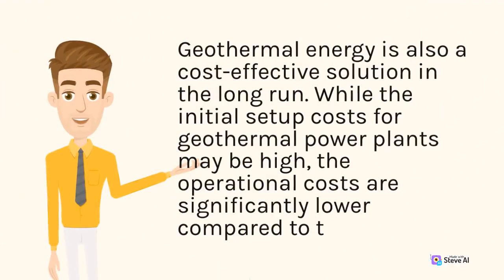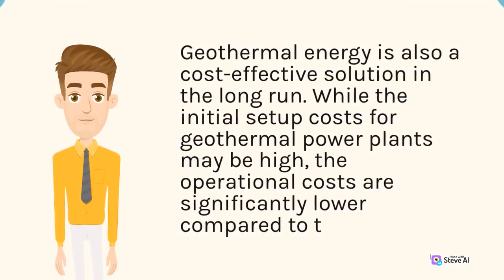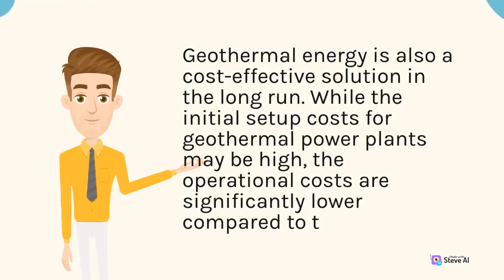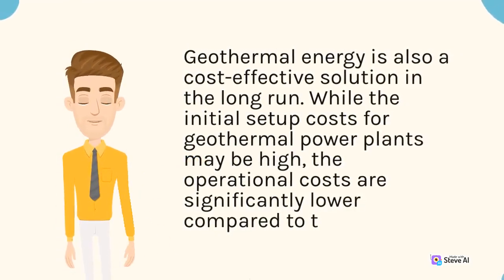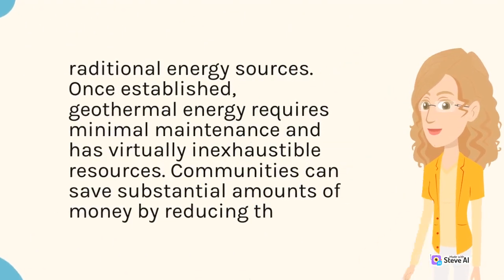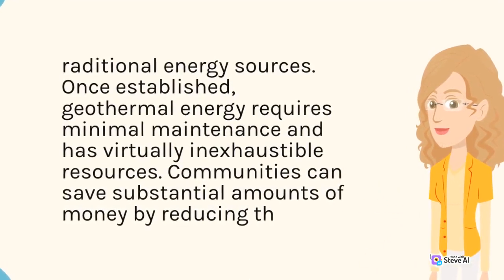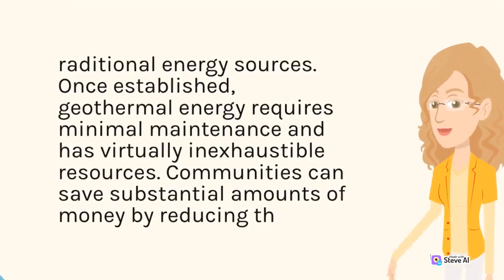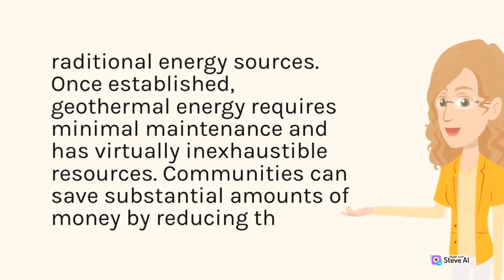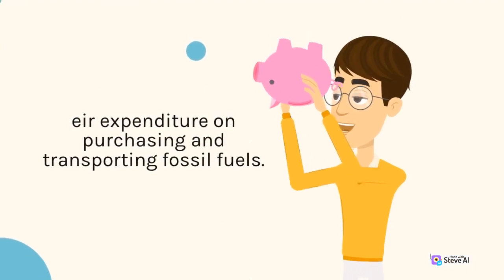Geothermal energy is also a cost-effective solution in the long run. While the initial setup costs for geothermal power plants may be high, the operational costs are significantly lower compared to traditional energy sources. Once established, geothermal energy requires minimal maintenance and has virtually inexhaustible resources. Communities can save substantial amounts of money by reducing expenditure on purchasing and transporting fossil fuels.